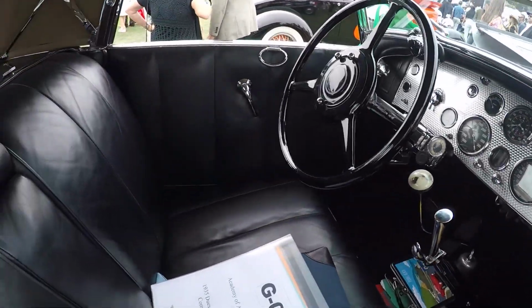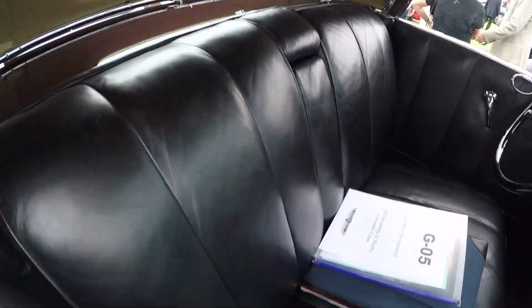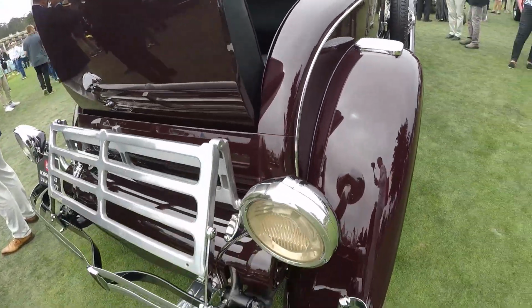1929, a Duesenberg J won our top honors. It's currently owned by the Learmonth Collection in Palm Beach, Florida.